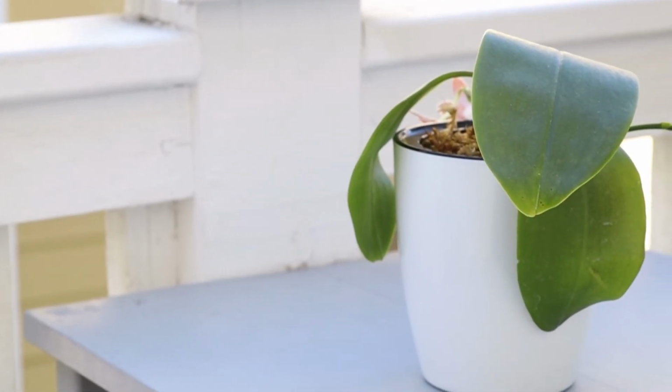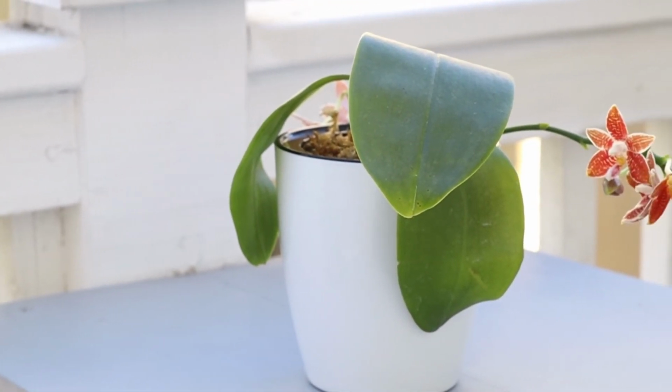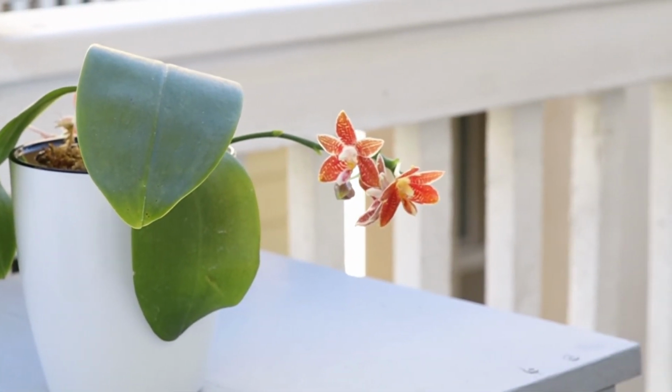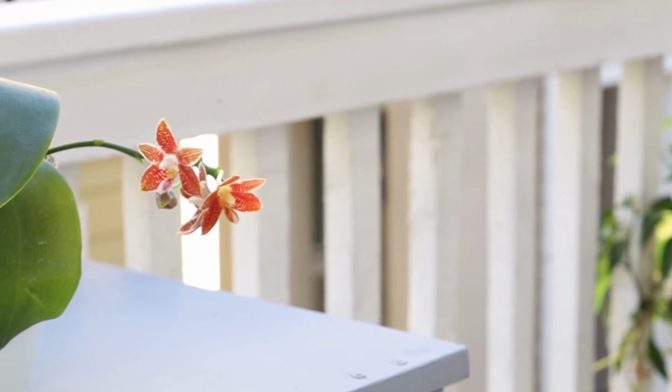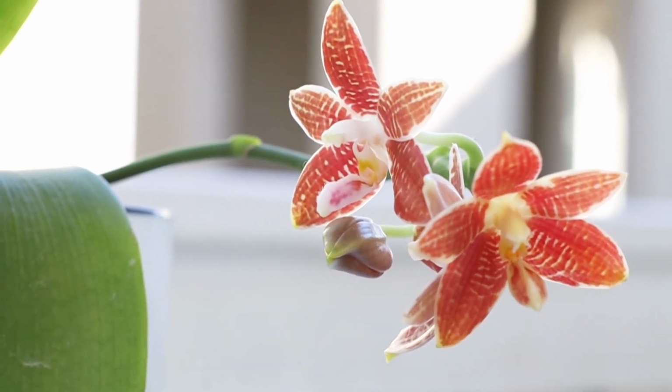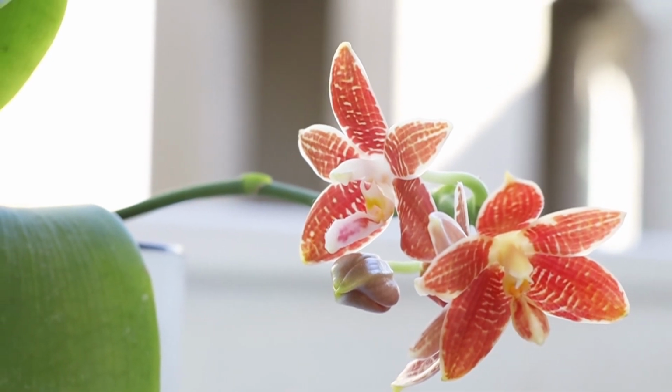This plant also is known for its fragrance. It's supposed to have a minty grape kind of scent, and currently it doesn't really have a strong enough scent that I could describe and detect it. But I think as the flowers continue to develop and mature, the scent will come later.